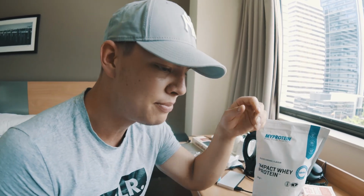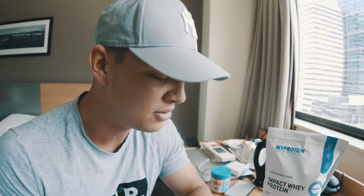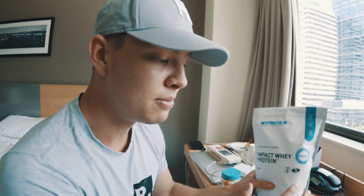Some people think protein powder is very expensive. They honestly look at the wrong brands. There are very expensive brands of protein out there, but when you go for MyProtein, for example, you're actually cheaper off than buying real food and getting your protein intake from there. So that's something I wouldn't worry about. And this is something you can bring with you while traveling.